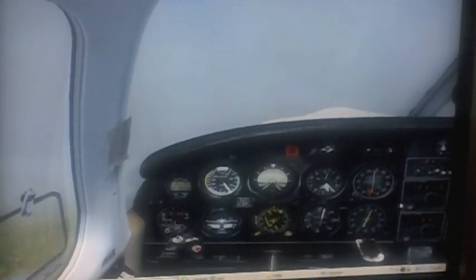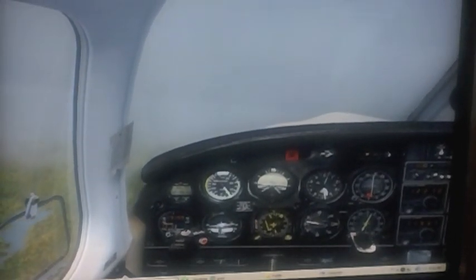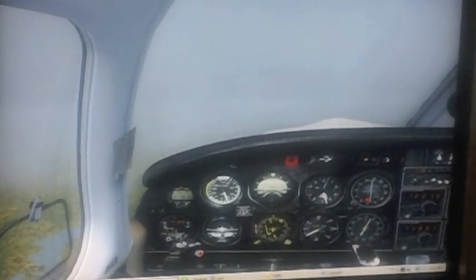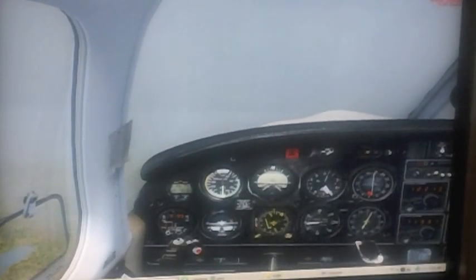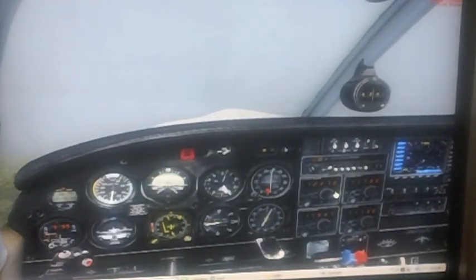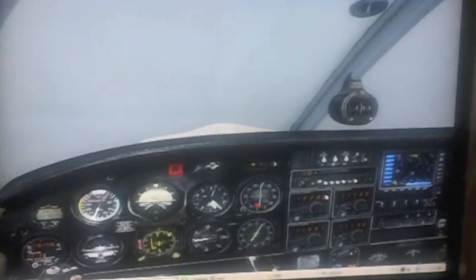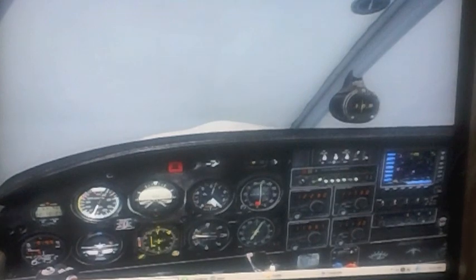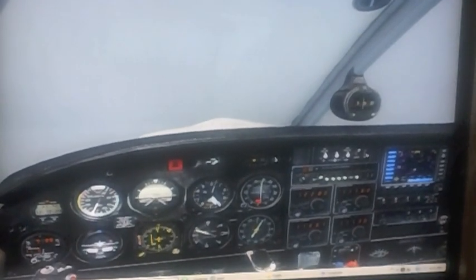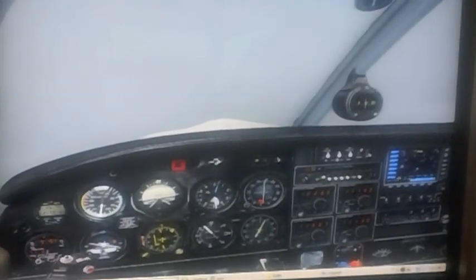Radios. I guess I set myself in a cruise here at about 110 knots at 4,500 feet. I'm in communication with other traffic on the standard frequency. I got 122.8, so I'm monitoring that frequency. I'm adjusting my propeller. It's a complex aircraft. I'm now at 130 miles per hour, well in the green.